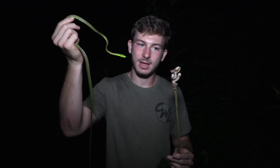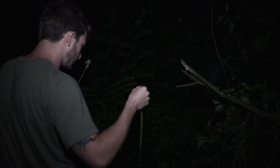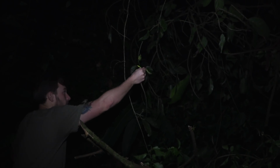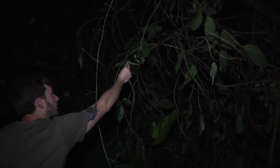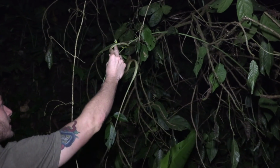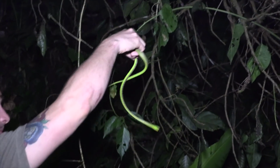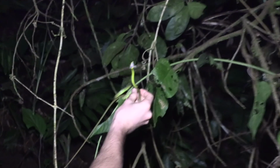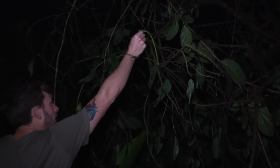Incredible. Alright guys, I'm going to go put these little ones back. First, I'm going to go towards where the vine snake was. Oh. Look, go up. Go up. No, don't bite it. It's just a stick. There you go, buddy. Look at him, he's posturing. Go home. Go home. Go home. There you go, buddy. Right on the stick. Back to your home.